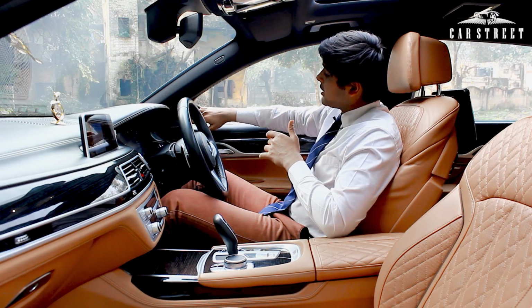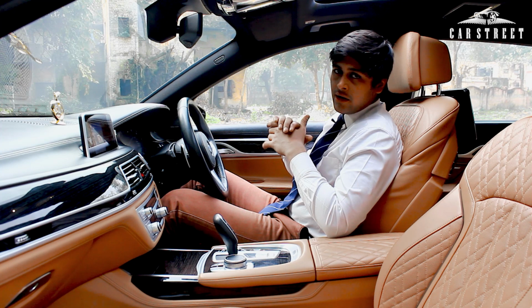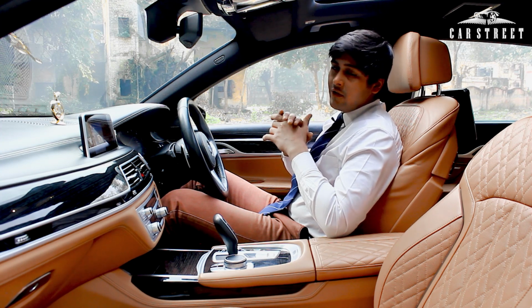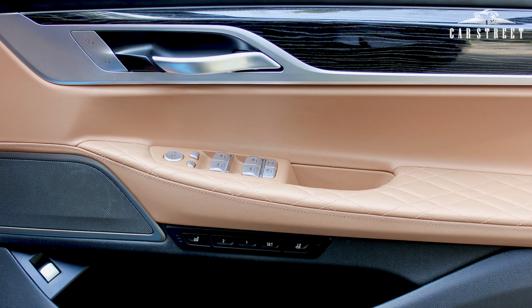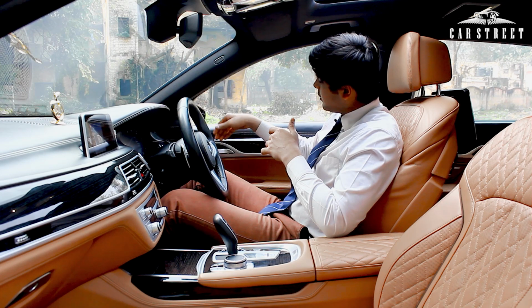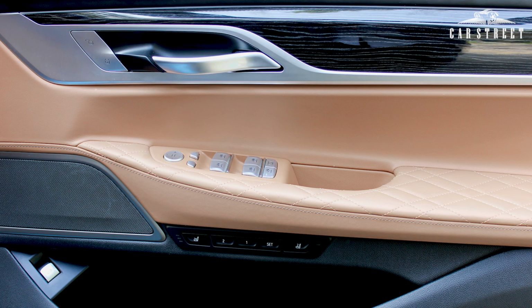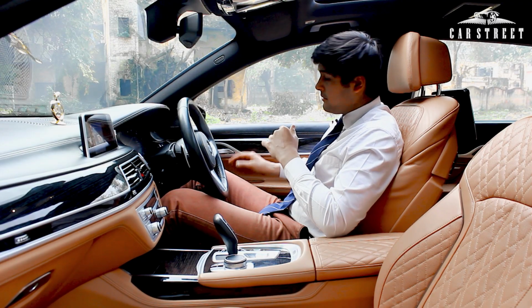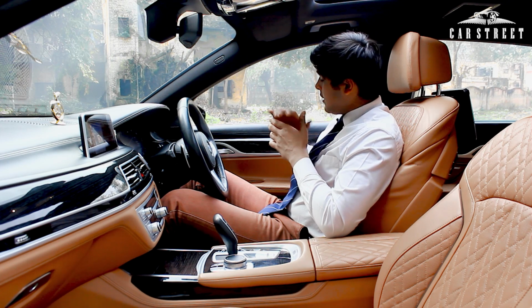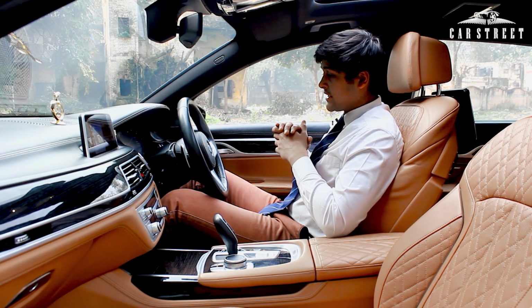Humko top pe milta hai Harman Kardon speaker output, and this car comes with the flagship quality Harman Kardon surround sound system, which comes with more than 13 speakers. Humko yahan pe milti hai ambient lighting under this very shiny black leather stitching. We get shiny wooden garnish over here with a chrome strip over here with the chrome roll handle and the chrome buttons for the doors locking or unlocking. Humko is chrome strip ke niche dekhne ko milti hai ambient lighting. On the armrest, we have very premium tan leather stitching. It comes with the chrome controls for the power windows and the side view mirrors of this car.